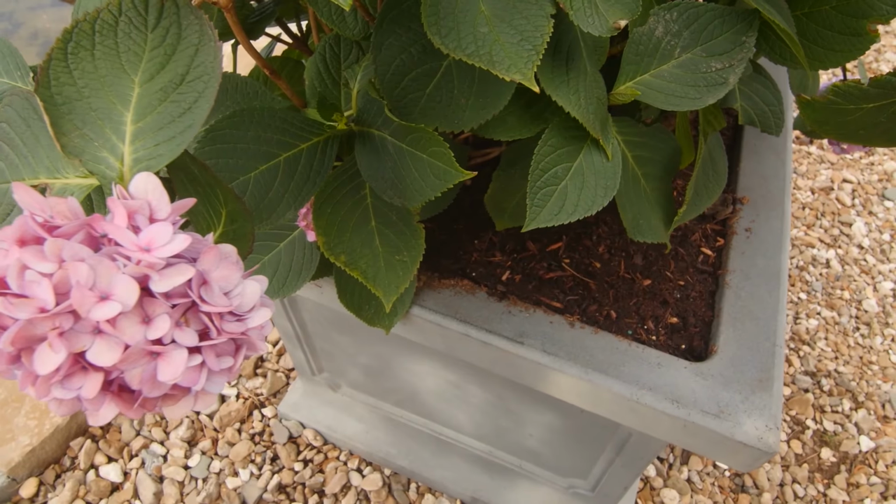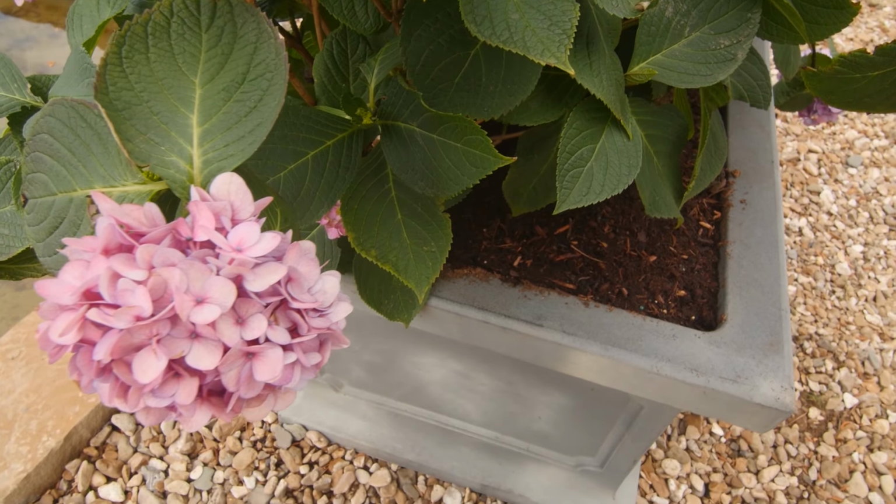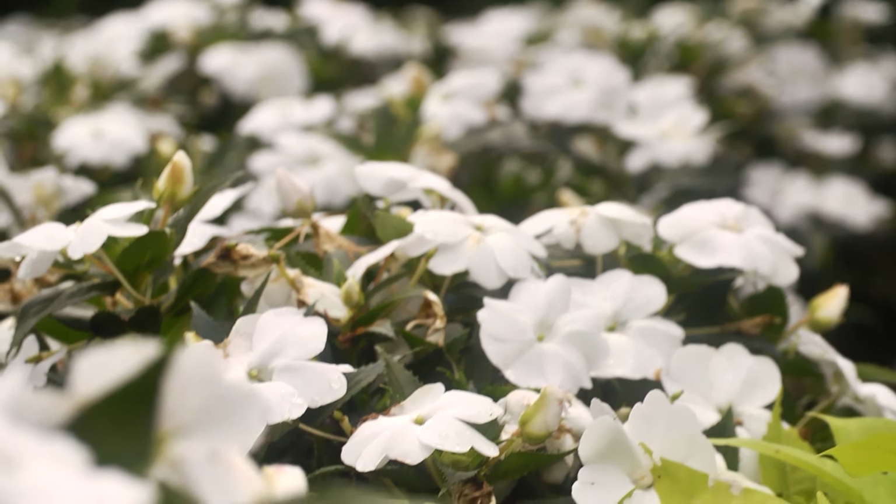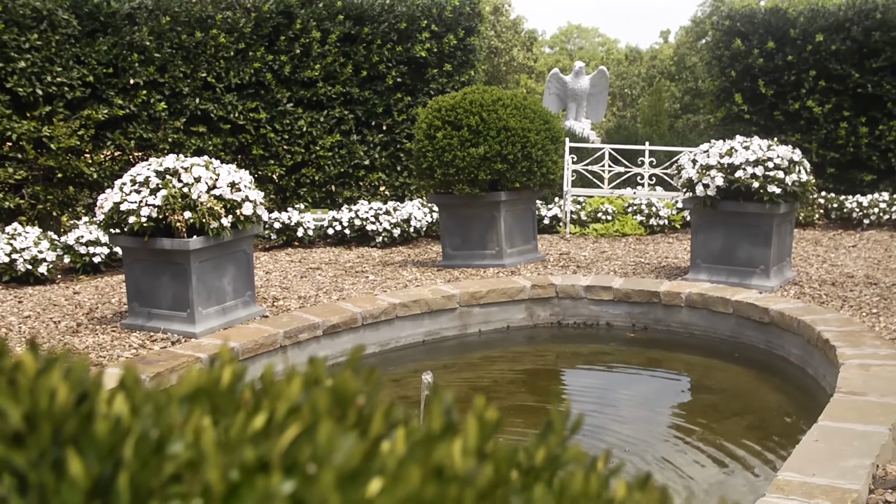Then in the summer, when the temperature goes up and the sun is the brightest, I fill these containers with Sunpatiens because they can really take the heat and the sun. And just look how abundant they are.